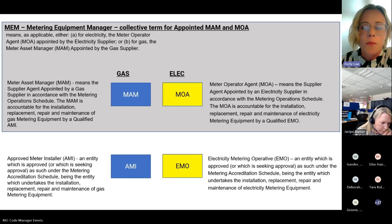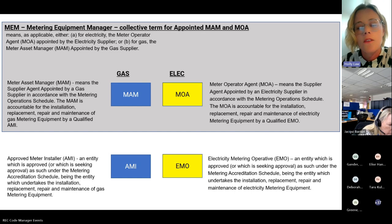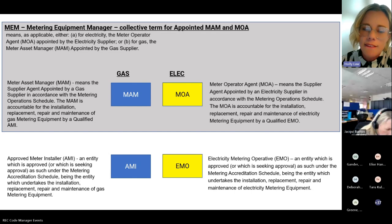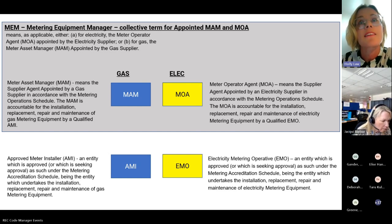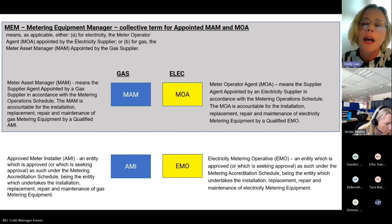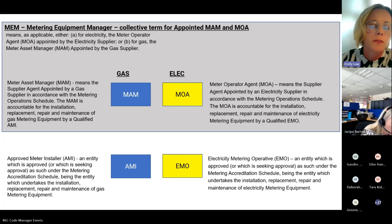And that brings us to AMI and EMO. So the AMI is an approved meter installer. It's an entity which is approved or which is seeking approval under the metering accreditation schedule, and it undertakes the installation, replacement, repair and maintenance of gas metering equipment. And then we've got EMO, which is the same, but just for electricity. As Jenny mentioned, these slides will be available on the REC portal. So I know that's a lot of information to take in, but you can refer back to them and this will be included on there as well.